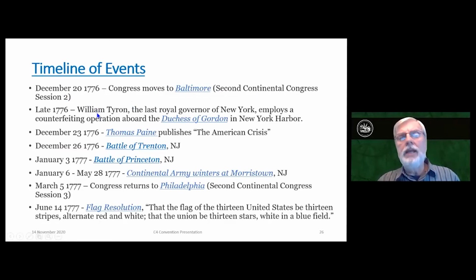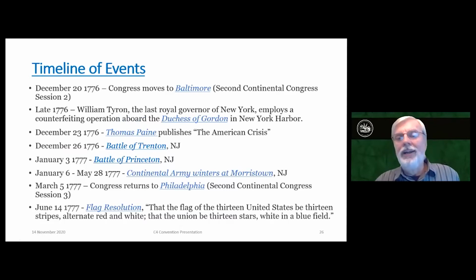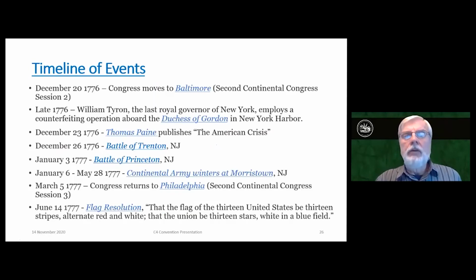In the meantime, they had a strong stranglehold on the New York colony and New York City. William Tryon, the last governor of New York, has an operation aboard another ship, the Duchess of Gordon, in New York Harbor. So now they're counterfeiting a couple different ways. I know it was said in some of the readings that I had that William Tryon would go to that ship every so often and get a bunch of money. He personally went there a few times, got a bunch of money, and would bring it back, and then spend it again, trying to disrupt our economy.